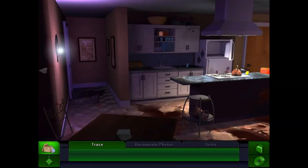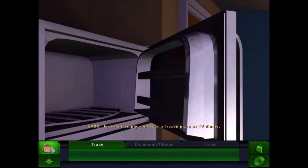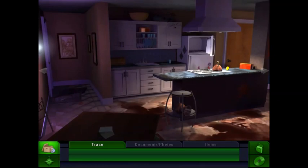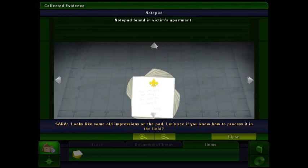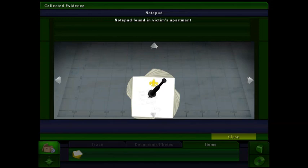Freezer is empty. Not even a frozen pizza or TV dinner. Looks like some old impressions on the pad. Let's see if you know how to process it in the field. Bit of magnetic powder should try using a similar tool.